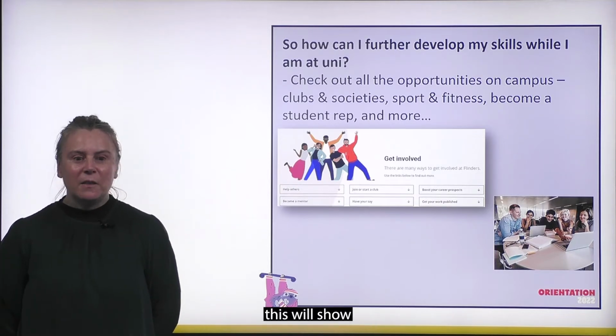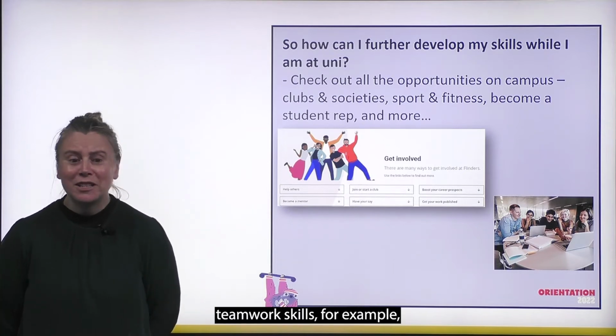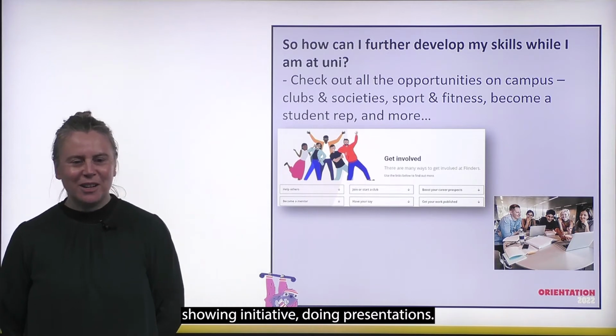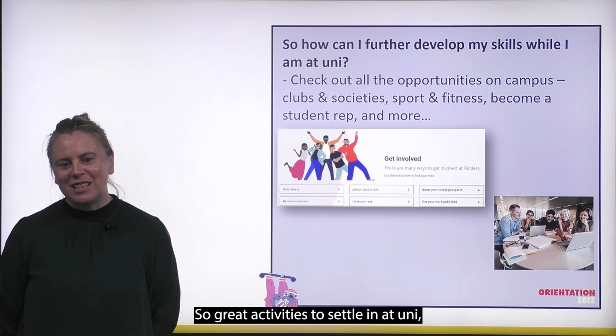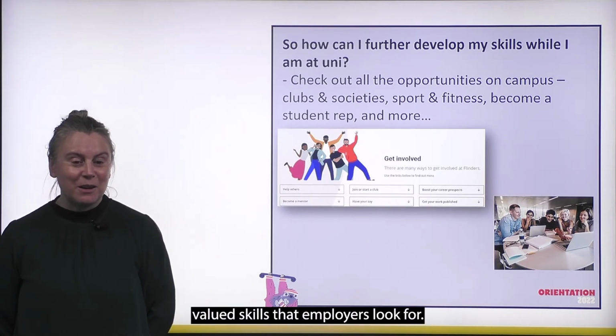And again, this will show communication skills, teamwork skills, for example, being on a committee, solving problems, showing initiative, doing presentations. So great activities to settle in at uni, but also setting up valued skills that employers look for.